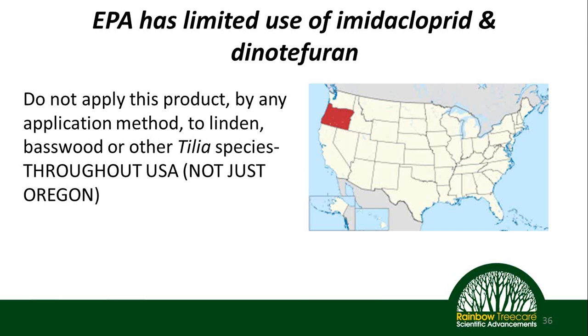So originally, just up until very recently, there was limited use for imidacloprid and dinotefuran systemic products in Oregon. That was in reaction, I'm sure, to the bee kill a couple summers ago from out there. But now, at this point, that restriction from the EPA applies throughout the USA, not just in Oregon. So imidacloprid, as in your Zytect, or dinotefuran Transtect, those are limited on any Tilia species. Little leaf lindens, basswoods, you name it. Just steer clear of those because of their strong attractiveness to pollinating insects.